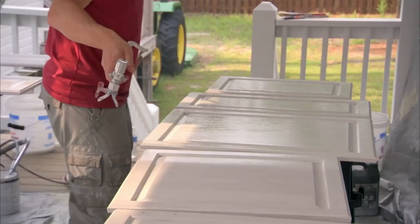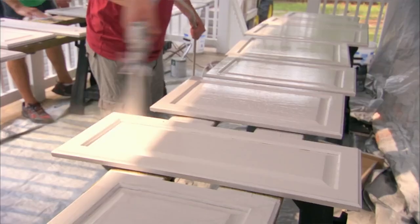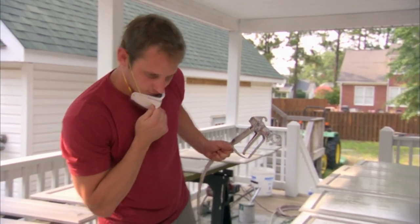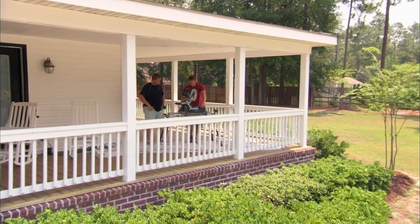There's no need to replace dated cabinets if they're in good condition. A coat of paint can cost as little as $100 and leaves lots of room in the budget for the rest of the house. While we wait for the cupboards to dry, Dave has a job for Tommy.